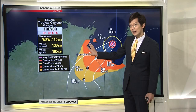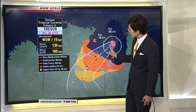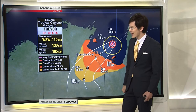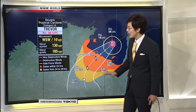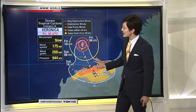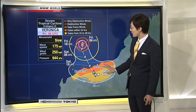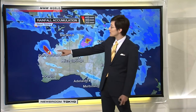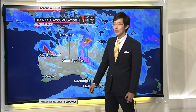Quick look at the map right now shows us the storm is expected to continue to move as a Category 3 to a Category 4 storm and then make landfall during the day on Saturday. This is why you have to be ready for this, as we're talking about some significant rainfall and strong winds. Same thing with Veronica over in Western Australia from Port Hedland points westward. Some places may be dealing with close to 400 millimeters of rainfall, so flooding concerns will be in place. Make sure you're preparing for these storms as they come onshore.